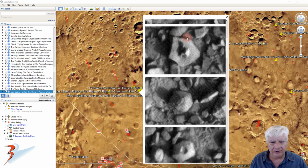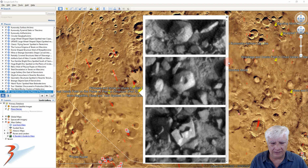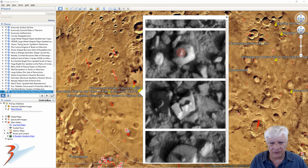Got a five-sided object there, folks. Got a funny design on top of it. Look at the L-shaped pieces there. This looks almost like a pipe. Then we've got a square depression in this dome-shaped object there. This looks like a piece of wreckage.